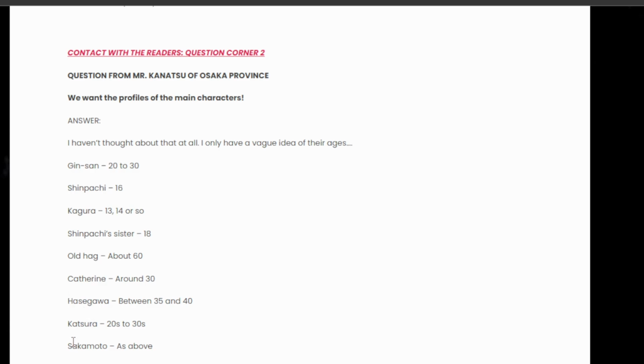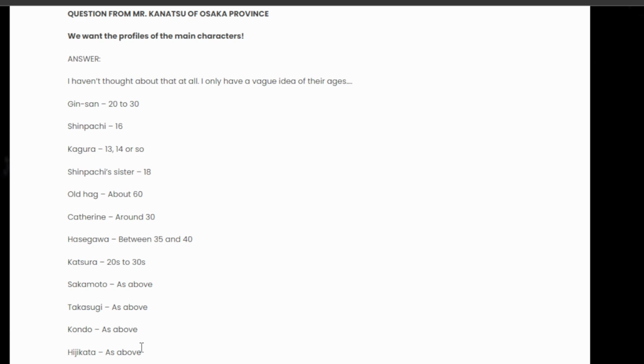Katsura, or Zura, is 20s to 30s. I don't remember if they said Katsura is about the same age or slightly younger. So if I would say Gin is probably somewhere close to 28, I'd say Katsura is maybe 27. Sakamoto as above, nah, he's definitely younger than the others. He kind of strikes me as 26. Takasugi, probably the same age as Gin, honestly, at 28. Kondo... What age could Kondo be that is not creepy towards Otae? I would say maybe he is older. Maybe he's closer to 28 like the others. Maybe 20s, maybe 25. I'll let him be nice and say 25.